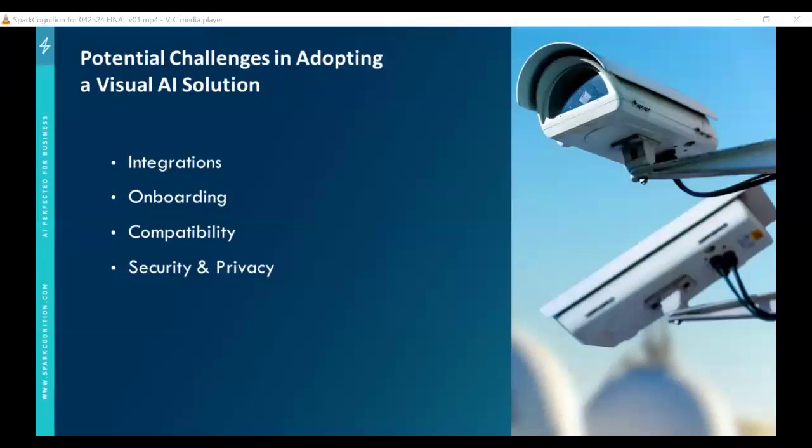The third one is compatibility. And again, this kind of ties back into the integrations, but is this solution going to lock you into a specific vendor of cameras or a specific type of hardware? Or is it broadly compatible with a whole range of hardware, and it's going to allow you to have flexibility as you go forward? And the fourth one is security and privacy.